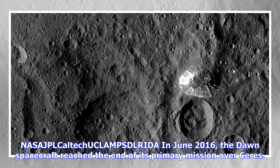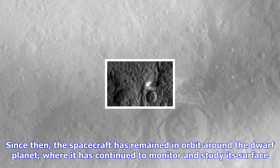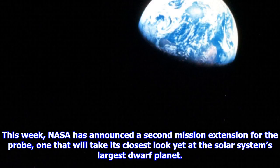In June 2016, the Dawn spacecraft reached the end of its primary mission over Ceres. Since then, the spacecraft has remained in orbit around the dwarf planet, where it has continued to monitor and study its surface. This week, NASA has announced a second mission extension for the probe, one that will take its closest look yet at the solar system's largest dwarf planet.